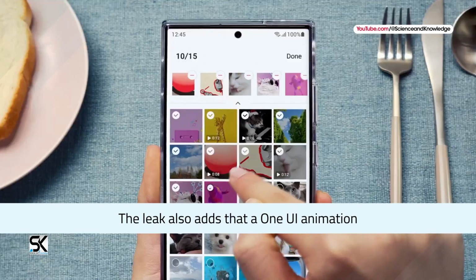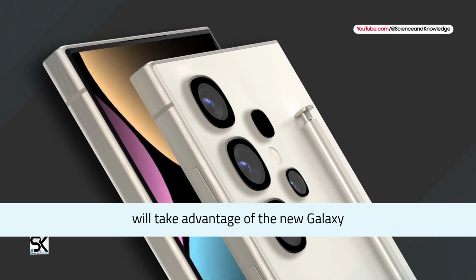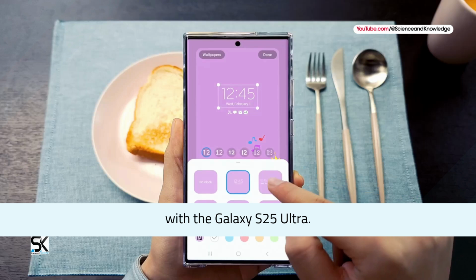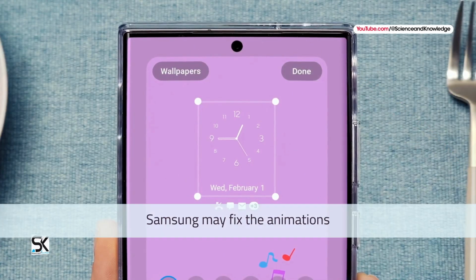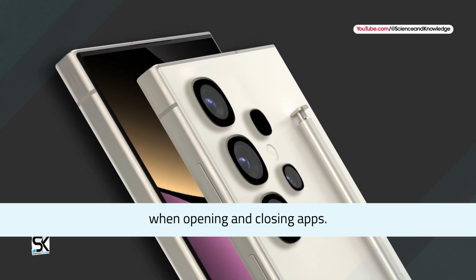The leak also adds that the One UI animation would take advantage of the new Galaxy S25 Ultra design and feel more natural. With the Galaxy S25 Ultra, Samsung may fix the animations and make them appear more smooth and natural when opening and closing apps.